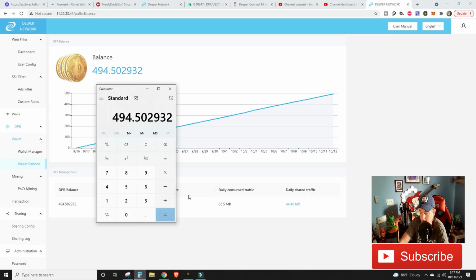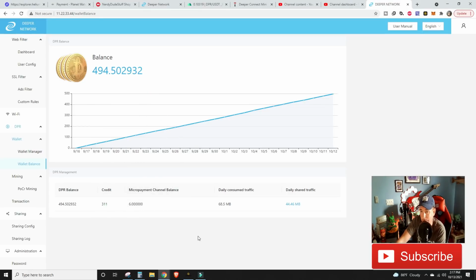Like I said, at a quarter of what Helium does, we've technically mined ourselves $2,472, which I'm very happy with. Very easy, set it up, plug and play, and go from there.